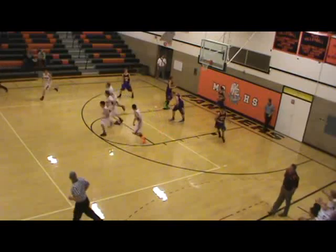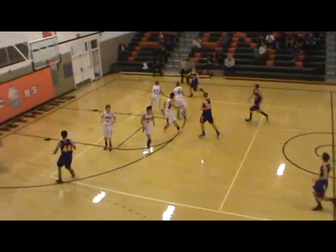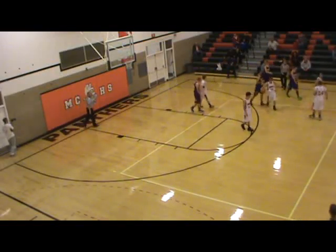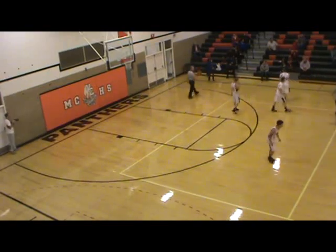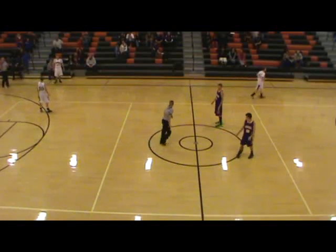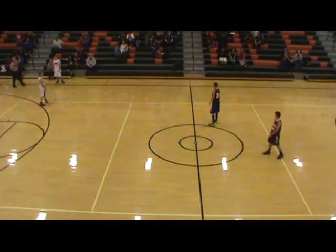Long shot is good off the glass, and then a three-point basket from Sheldon Black. He's got 12 on the night. That's a three-way tie for the scoring lead now between Austin Malloy, Sheldon Black, and Easton Nielsen. They've been pretty stellar, all of them tonight in the shooting department. 67-44 now. And Bayfield loses it as they get it back down into the offensive end.